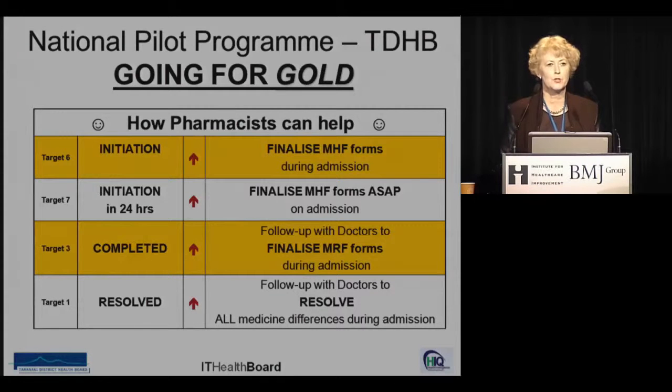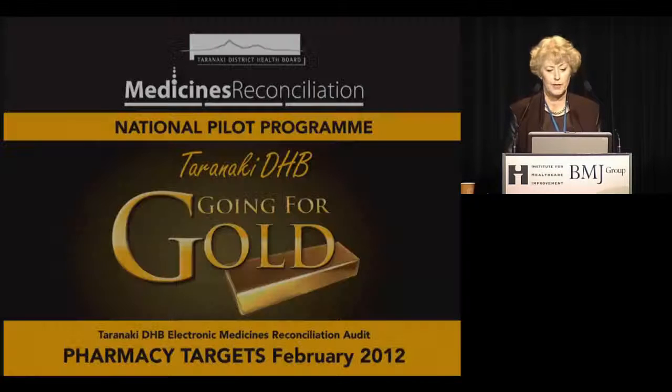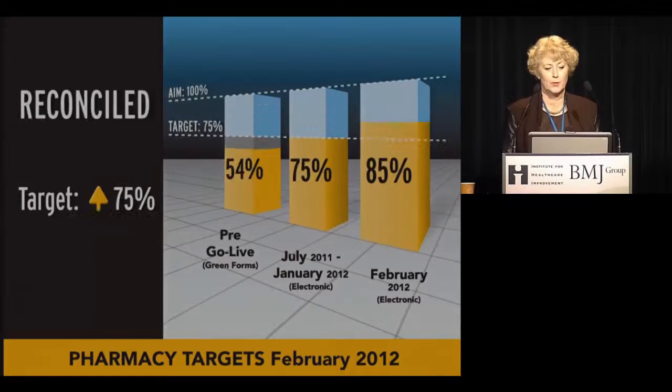You'll note that the bottom 2 are the same as the doctor targets, because likewise they can influence those targets. Once again, we're making progress, and we are making progress in the initiation within 24 hours there. So we've set ourselves interim targets, and we've moved from 31% to 34%. So we've met 3 out of our 4 targets there as well. Once again, same branding and the same dashboard presentation.